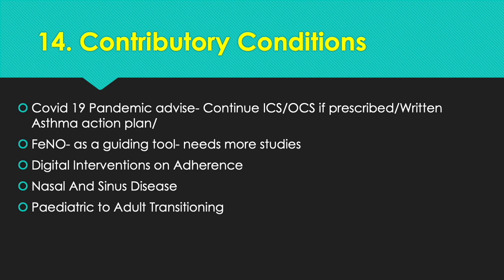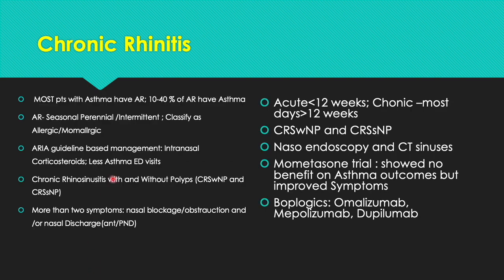They've mentioned that it's very important to continue the prescribed medications. They have discouraged us from using FeNO as a guiding tool solely. So they say that we should not be using a single value of FeNO as a guiding tool. And they've also talked about other comorbidities, of which chronic rhinitis is very important. And the guidelines mention that patients with allergic rhinitis, almost 40% may have asthma. So treatment of chronic allergic rhinitis is important.